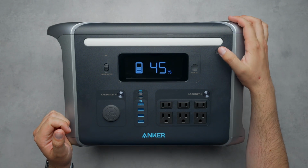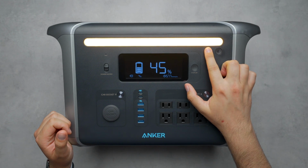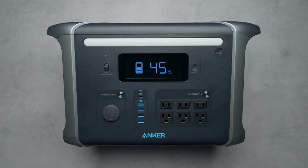Also, if you're interested, at the top of the power station here, there's an LED bar that emits a warm light. It has 3 modes, low, medium, and high, and the batteries inside can supply power to this light for days on end, which is great for emergency situations or lighting smaller areas for longer periods of time.